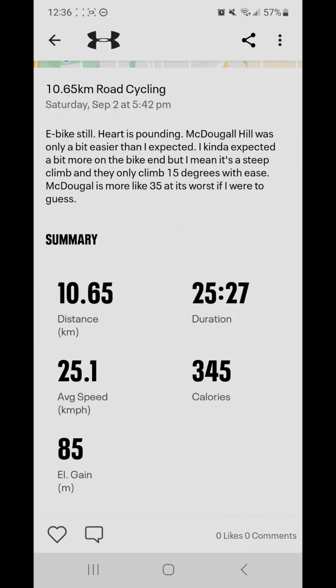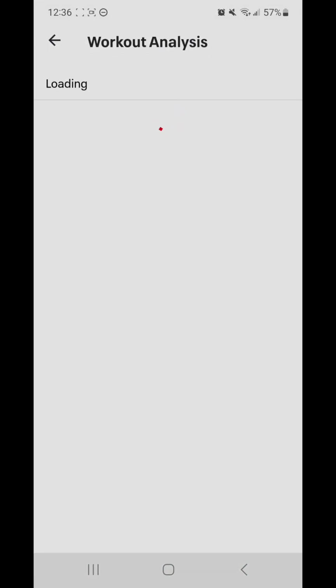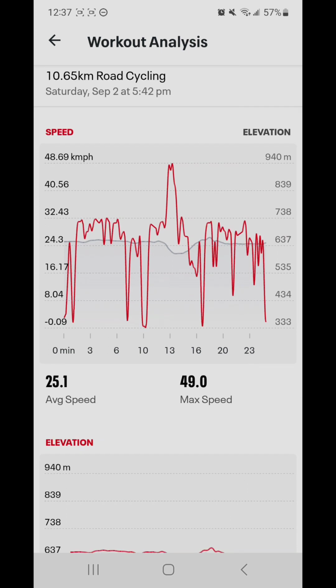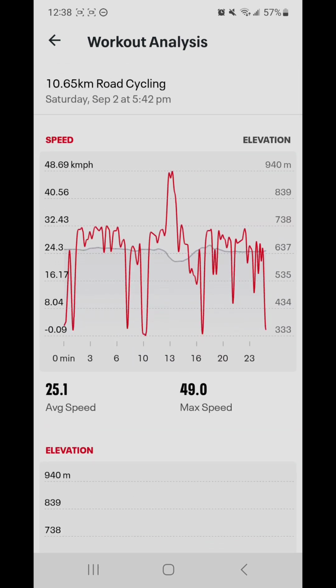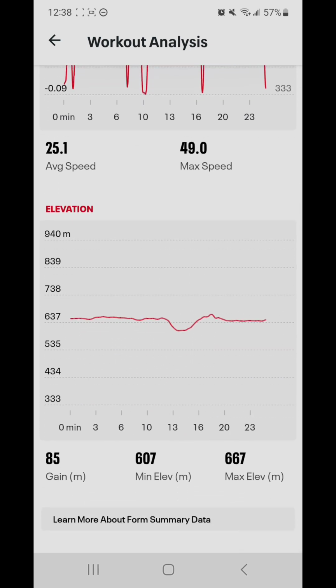And then the analysis here. Yeah, the analysis here is this. These are the stats. As you can see, my max speed was 49. I'll call it 50. Average speed 25.1. I was flying down Scona Road. It's not even funny.